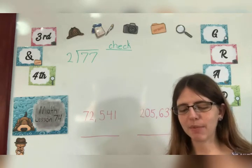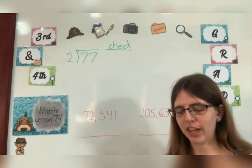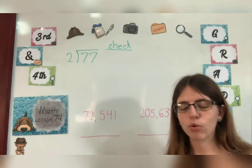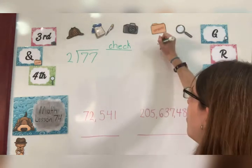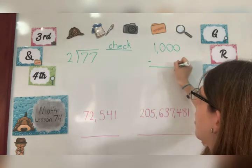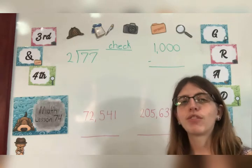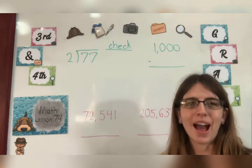Letter B, Megan's family will travel a total of 1,000 miles on their trip. How many more miles will they travel? Okay, so they've already traveled the answer for letter A. You're going to take the answer to letter A and use it in letter B. They want to travel a total of 1,000 miles, so you're going to subtract from 1,000 miles the miles that they've already traveled, which are the answer to problem A. That will be how many more miles they need to travel.